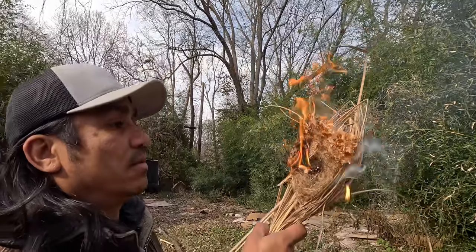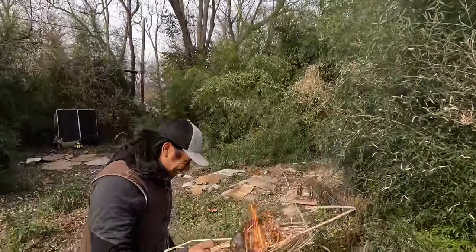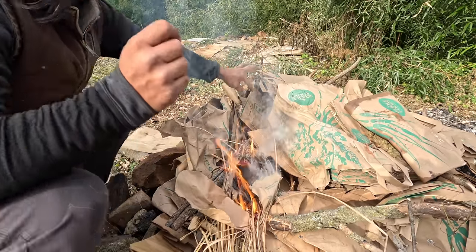There we go. And voila, fire. Magic. Just like magic. So, burn all these paper bags I have here.